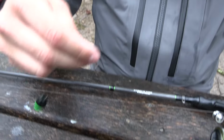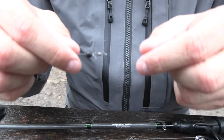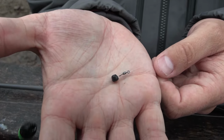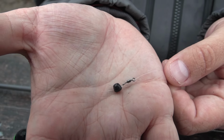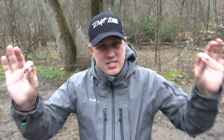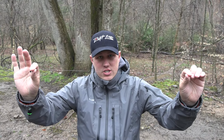Right above that, I've got a swivel, and that's what ties in my main line to my leader. My leader's 4-pound test. I would not recommend using anything heavier than that, especially when you're fishing clear creeks of this nature. And I was running a decent sized leader, a good 18 inches.